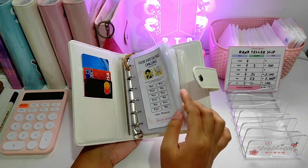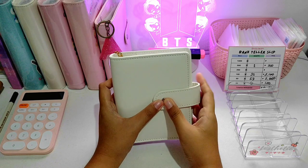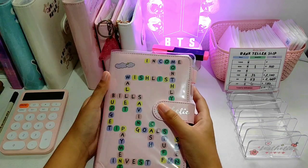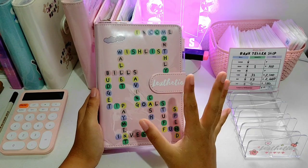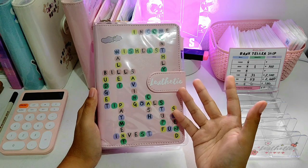That's it for this binder. This is our savings challenge binder as a couple. And I also revamped my Sagrada Cafe binder. As you can see, I just played with the facade of this binder. I made a Scrabble-inspired cover.